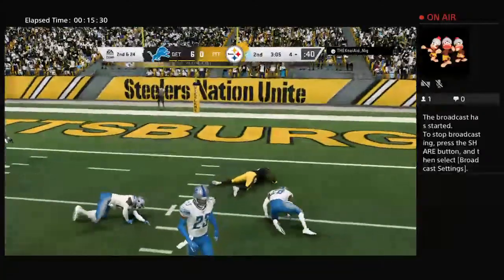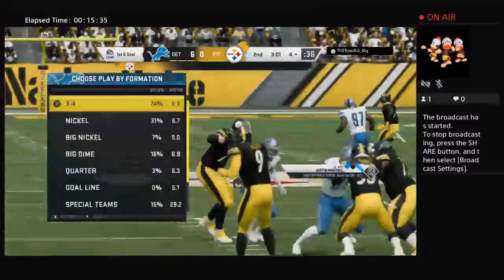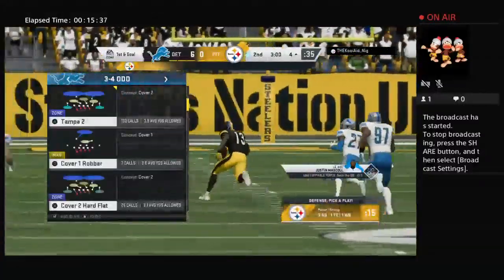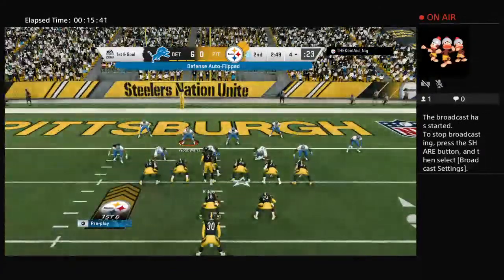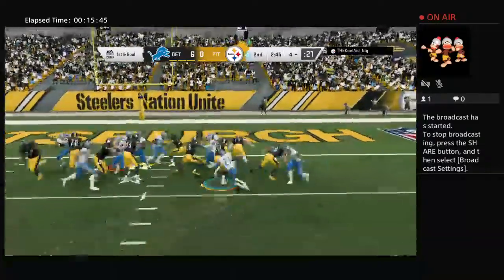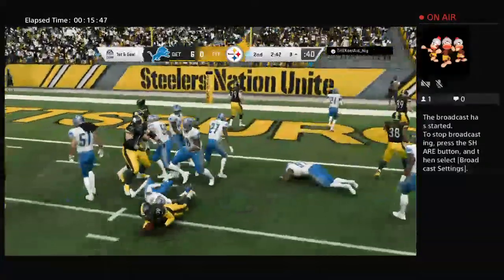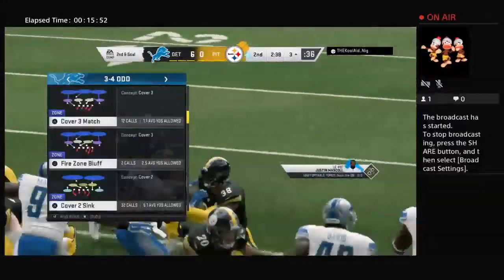And he takes it down deep into enemy territory. It's a big play there for the Steelers. 65 yards. A first opportunity for the Steelers in the red zone. They've got a 1st and goal just inside the 5. They'll run here with Connor. And he will push his way forward down to about the 3-yard line.